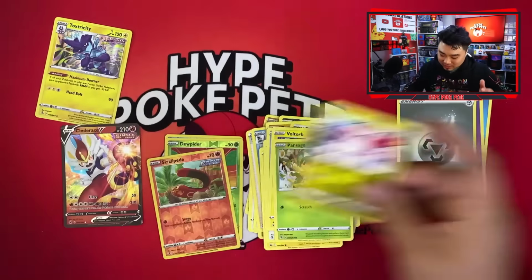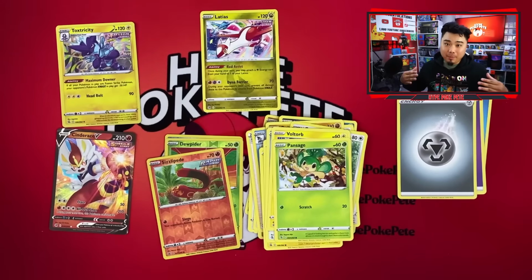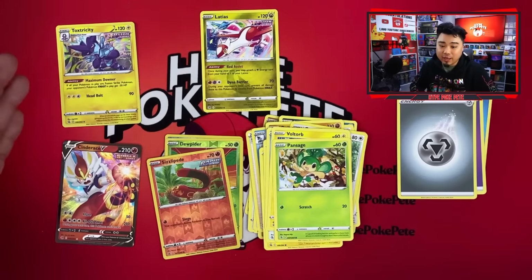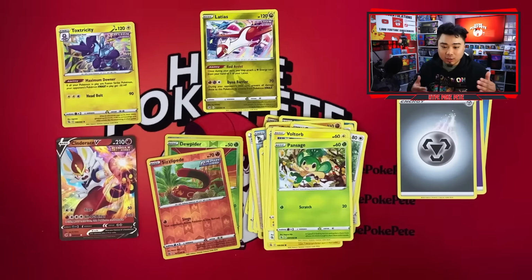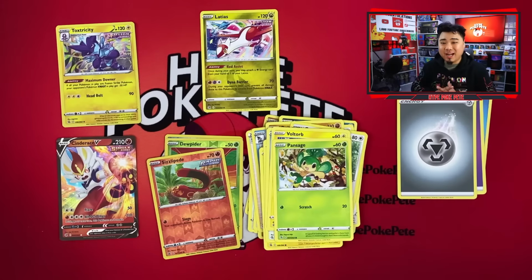All right. So listen, we didn't do too bad. Out of those three packs, we got a Cinderace and a Toxtricity. Toxtricity is a holo, and just a little nice art of Cinderace V, which isn't bad at all. That's technically two hits out of the three, which is pretty good.